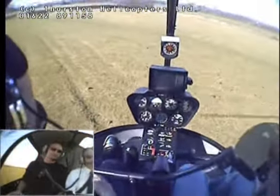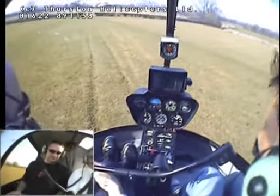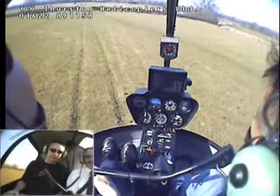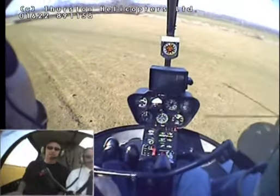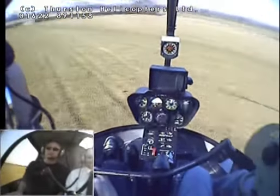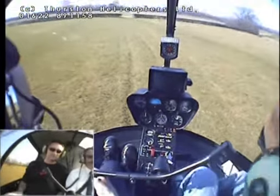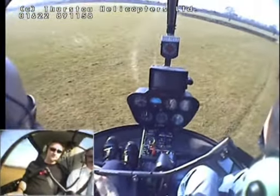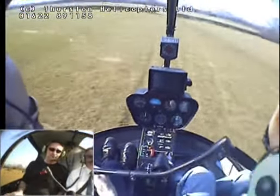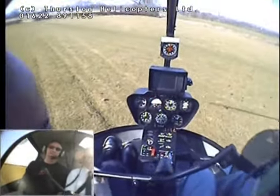So the pedals will keep you facing the tree. If it yaws round away from the tree, you squeeze on the left pedal, and as it comes round to the tree, squeeze back on the right. If it comes round to the left, squeeze on the right pedal and squeeze back on the left to hold it. So it's kind of like a squeezy one-two movement.